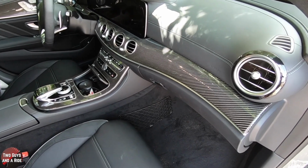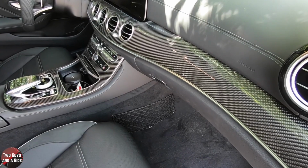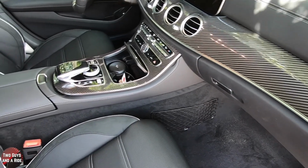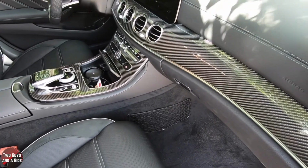Okay, so many possibilities on this beautiful AMG wagon, but I've got to say, I'm going to pick attention to detail because that's one of my favorite pet peeves. And if you look at this carbon fiber, I said it before, you could just sit inside the car and just absolutely be mesmerized by it. It is spectacular. That is my favorite thing.